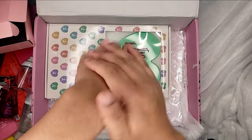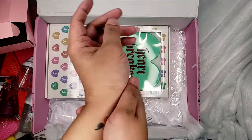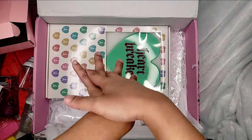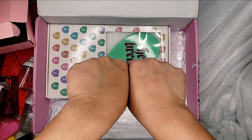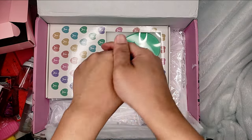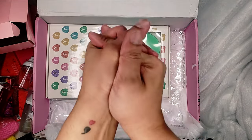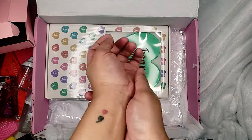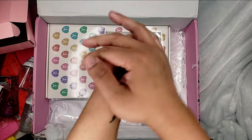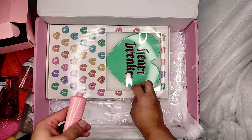And oh yes, let's smell it. It smells like a light scented strawberry, which is nice. Okay. Love that. It smells good though. I love that smell. But if you don't like the smell or you're allergic to strawberry, this is not for you guys. But for sure, Jeffree Star is gonna come with different flavors.